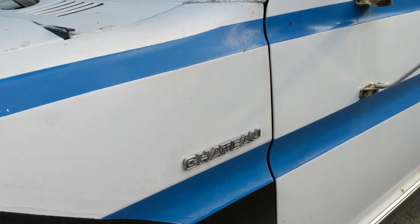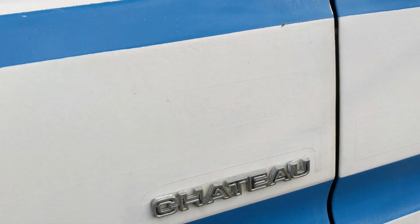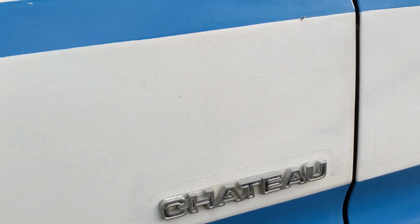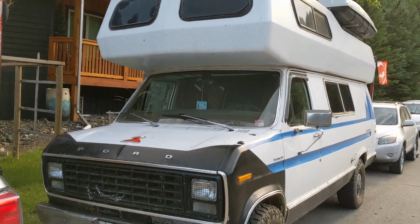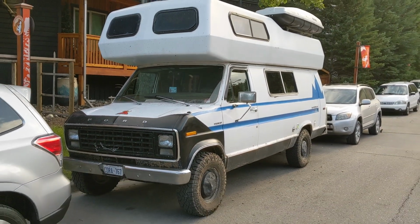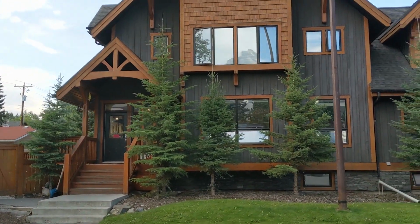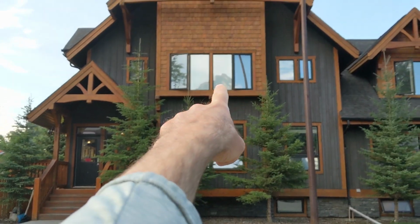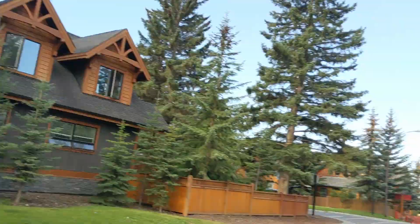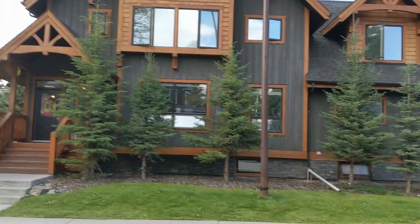Chateau. I can see they painted over some stickers there. CC Ford. Ford Mercury Sales Ltd. Kenora, Saskatchewan. Wow. Amazing. You can see the reflection of the mountain in the window.